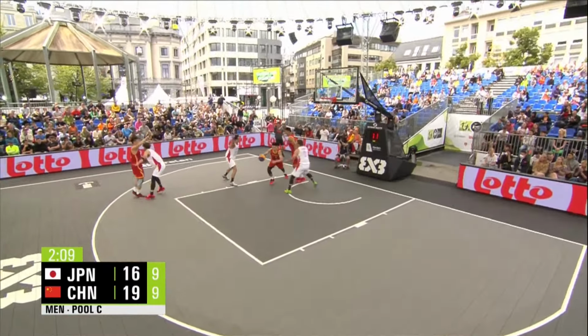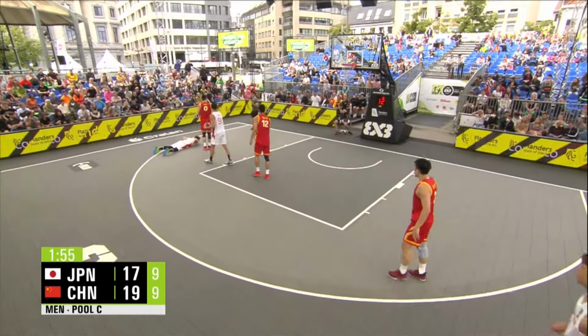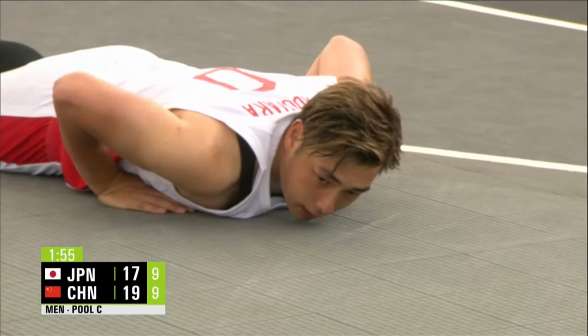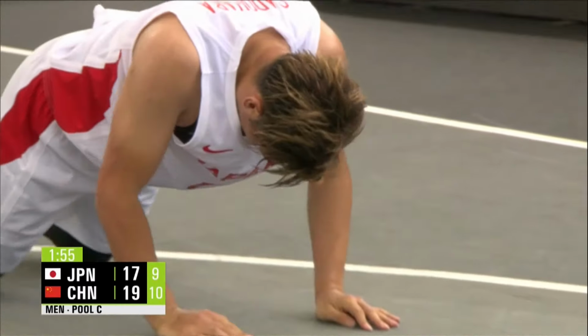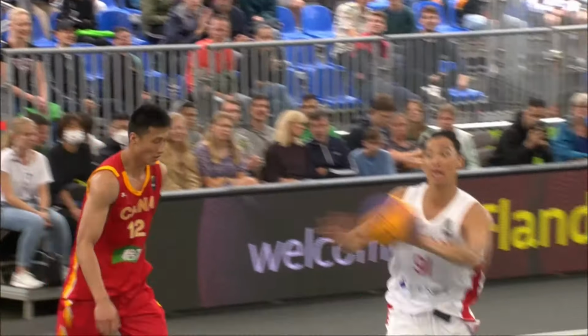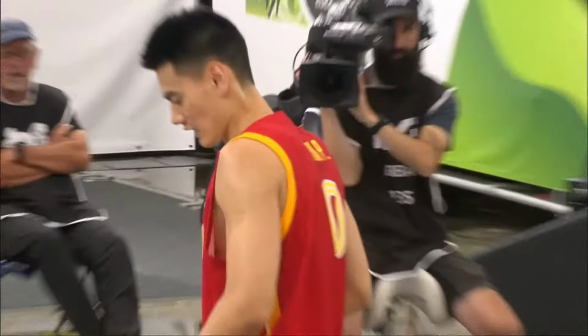Zhu, no. And it's a no again. Back-to-back misses inside, and then a foul on Yan. That's 10 on China. Big trip to the stripe because this means 2 free throws and possession. China in the double penalty.